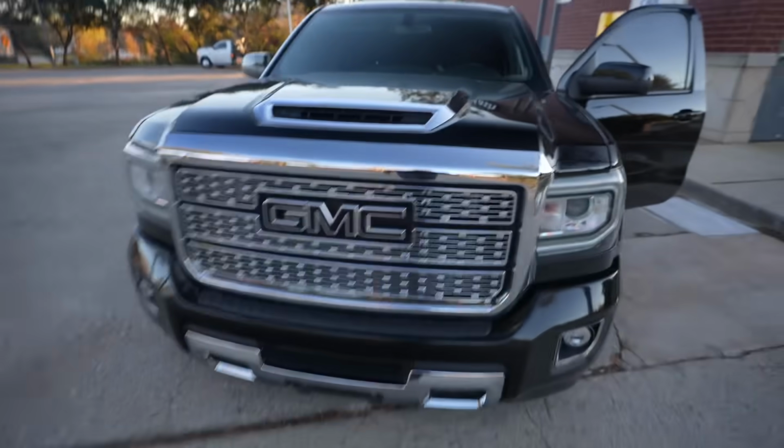Guys, pues ya subió a este lado. Hopefully it catches on the other side. Man, I can't believe this beautiful truck over here flat.